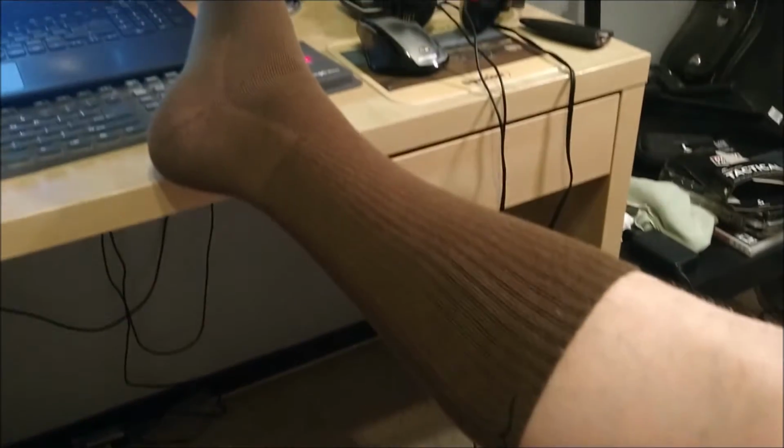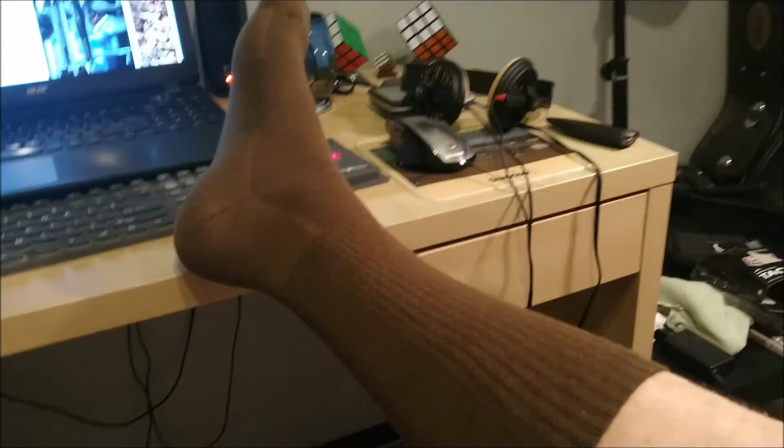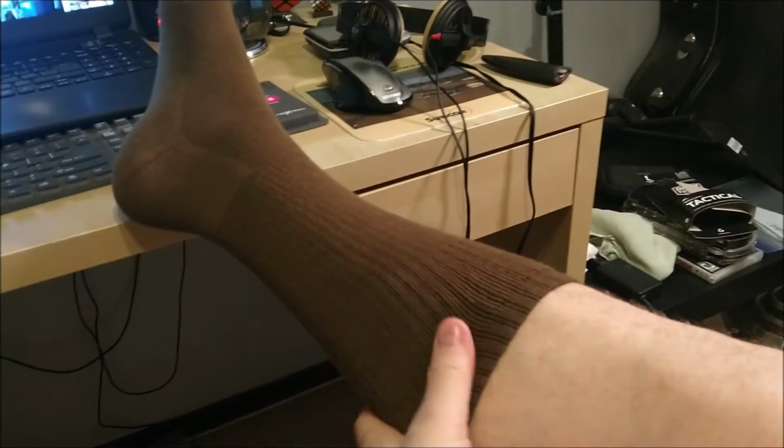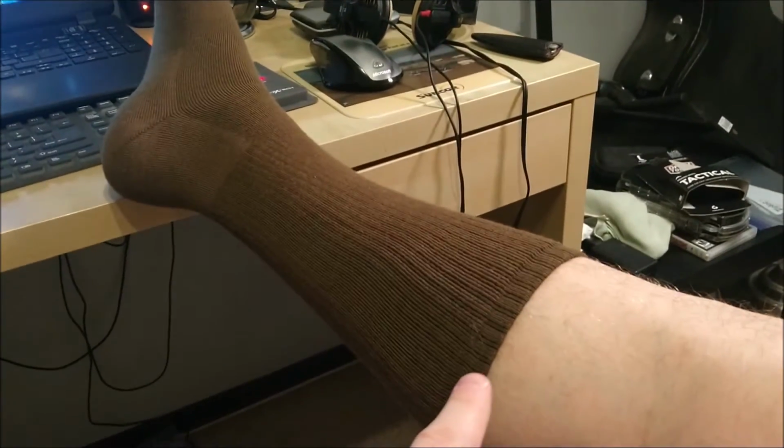And these are right up over the calf, which feel really good. These are nice socks. They really, really are. And they're not going anywhere. They're not going to fall down. They're a little bit tight, but not so tight that they're uncomfortable.